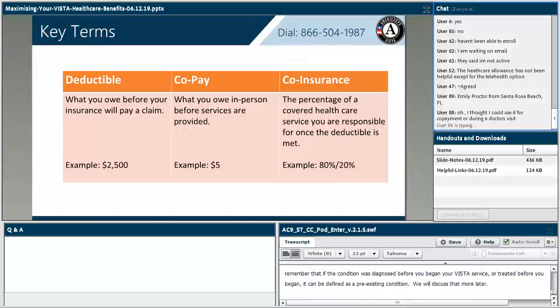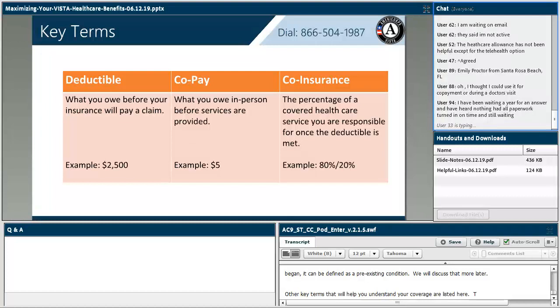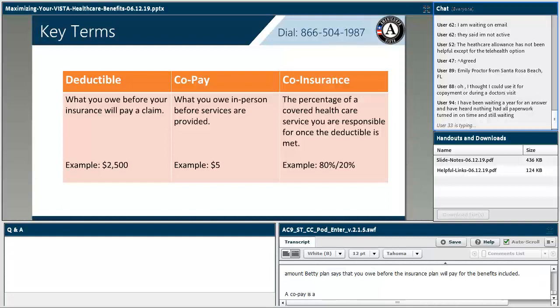Some other key terms that are going to help you with understanding your coverage are listed here. These all have to do with different types of out-of-pocket expenses you might see on a standard insurance plan. So on the left you see deductible. That's an amount that a plan says you owe before the insurance plan will pay for the benefits that are included. A copay is a fixed out-of-pocket amount that a patient owes to the medical provider before the services are provided. Then a coinsurance amount is a percentage of the cost of a covered health service that you pay after your deductible. It's similar to a copay, except it's a percentage and it's usually the last part of the equation.